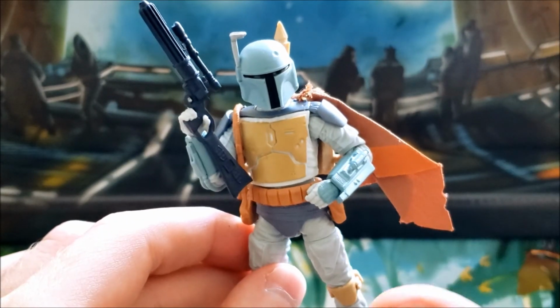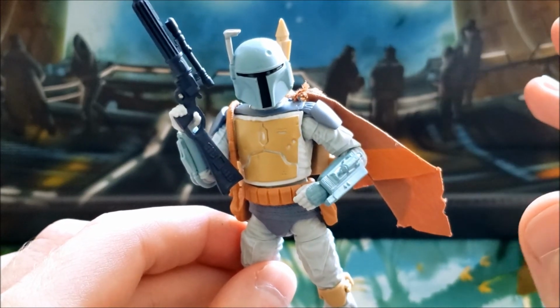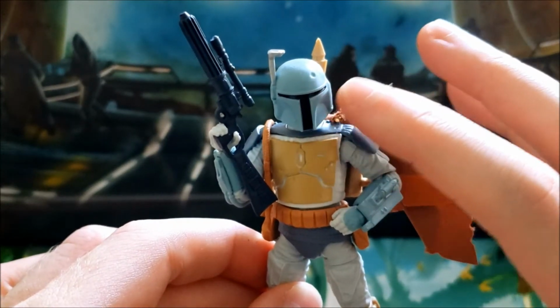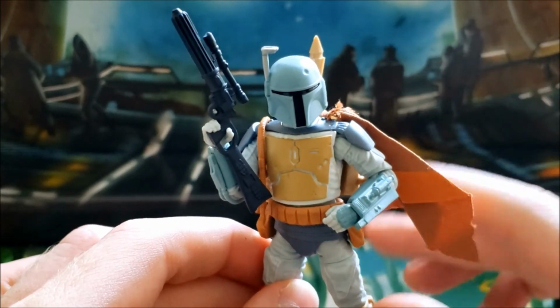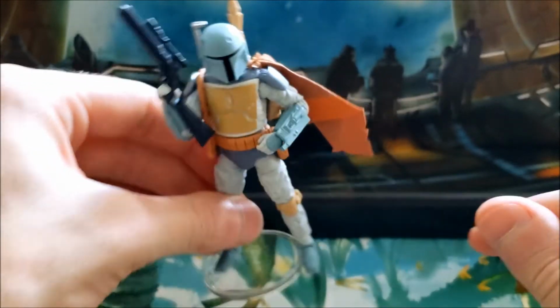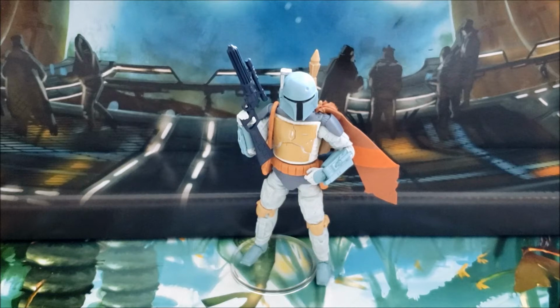Something else to keep in mind too, I went through about 5 or 6 samples of these, and this was the best one of them all, but sometimes the visor is painted a little sloppy on some of the samples I've seen, where the black is off on his helmet a little bit, or it's missing some paint. So just something to keep an eye out on if you're going to buy this action figure. But other than that, that's really all there is to say.